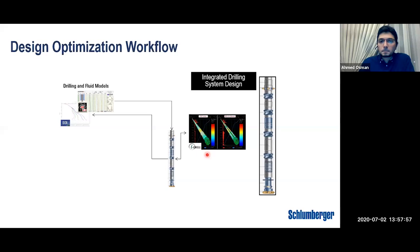All right, and then once you do all of this modeling, you come up with your work instructions and your limits for the BHA in terms of parameter limits that you want to be running this BHA at. Then you come up with your final BHA or drill string that you propose for the well, with the guiding drilling practices and parameters.